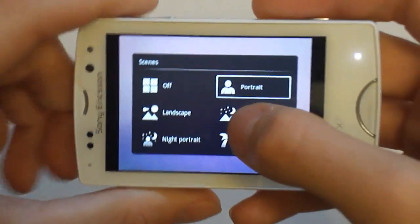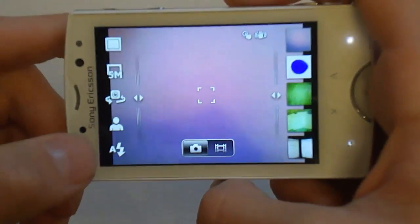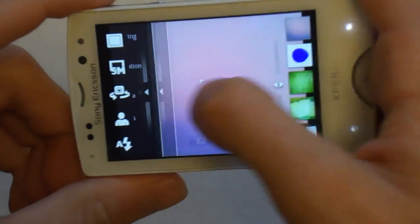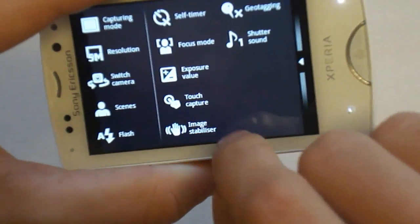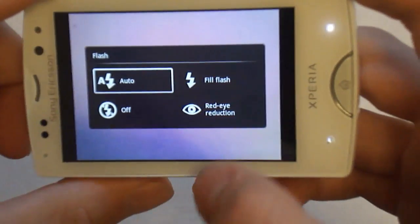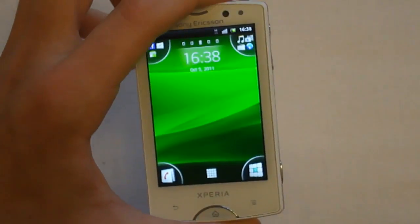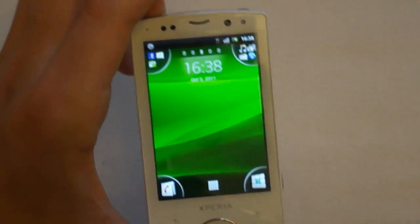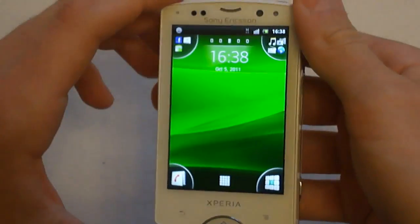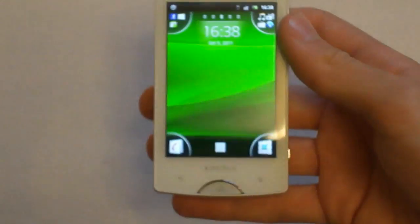There's different scene modes as well, like landscape, which will cater the phone's camera to the certain shot you're aiming for. And there's different settings through here, more advanced settings. So that's the camera. Takes quite good pictures. The photos in daylight are quite good, but at night time it can be a bit noisy. And it takes good video as well. They're very smooth videos with a good quality.